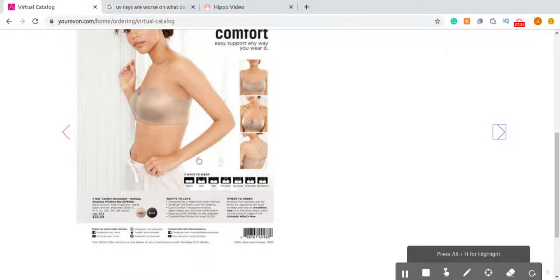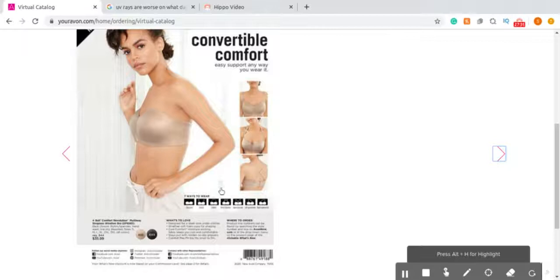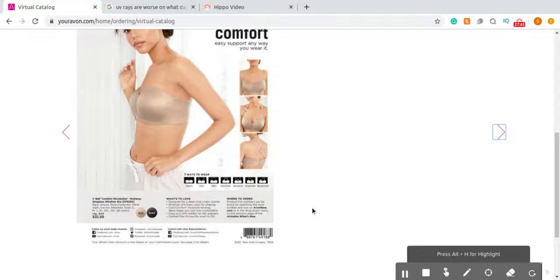And then there's probably a lot more off-the-shoulder dresses and things like that, strapless dresses where you don't want to show your bra strap. This bra could really help you out, and then you could wear it every day as well, because you can take the straps and stick them back on just like normal. So that'd be a really great thing to have in your wardrobe. And that's the Bali Comfort Revolution multi-way strapless wire-free bra.